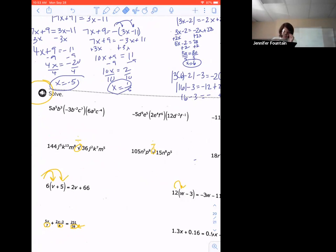Okay, so across the top, my solutions. The first one: negative 90a to the 8, b, c to the 3rd. The one next to that is negative 120, d to the 7th, e to the 9th, f to the 5th. And then finally 308, g to the 6th, h to the negative 3rd, i squared. Questions on any of those? Did you say negative 3? Which one? No, it's positive, because negative 11 times 4 would be negative 44, and negative 44 times negative 7 becomes positive.